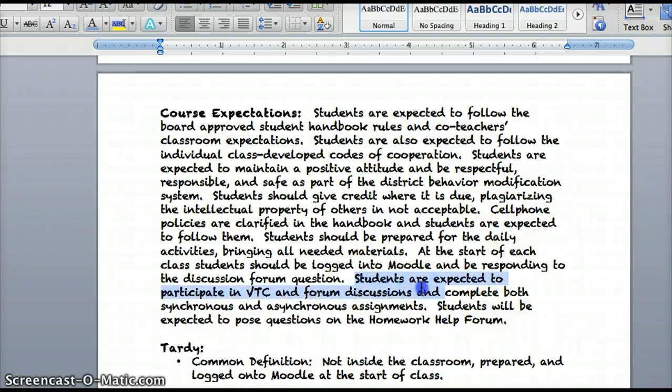Also, a very important expectation is that you're expected to participate in VTC and forum discussions and complete both synchronous, which means those things that are assigned in class when we are meeting face-to-face via VTC, and then asynchronous, which are assignments that are posted on Moodle outside of class VTC time. You're expected to pose questions that you have on the Homework Help Forum. That is a place that you can go.